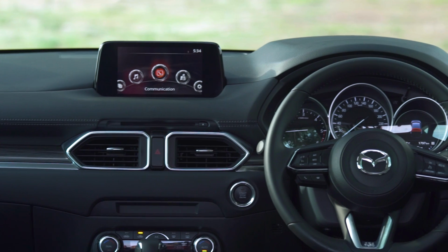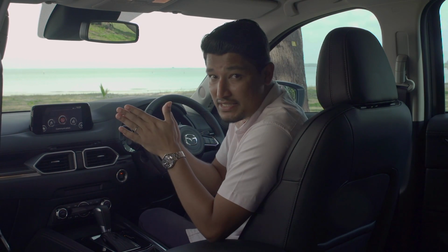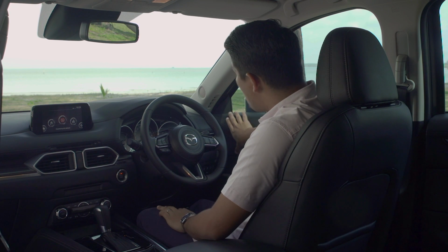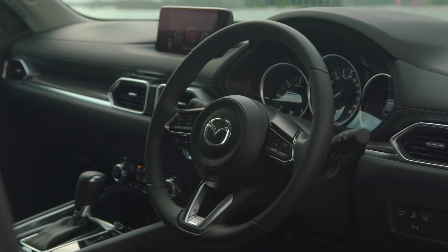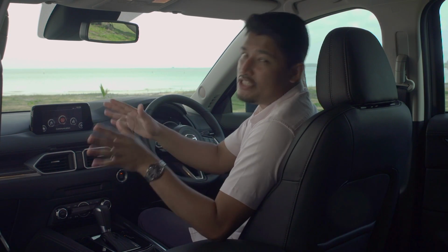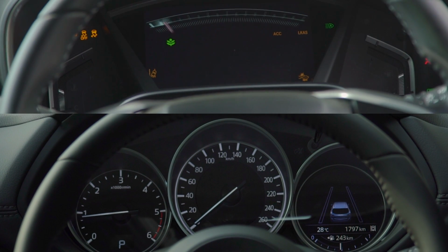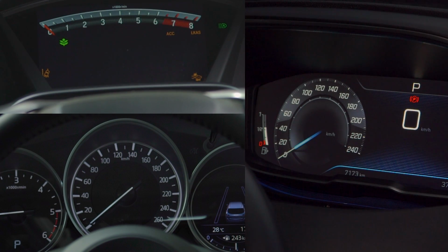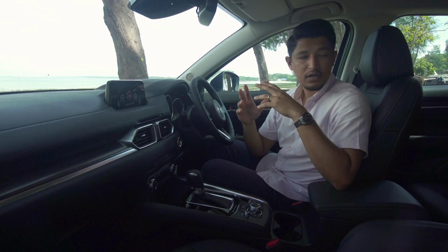Now the Mazda sits somewhere in the middle. It is not as lavish as the Peugeot, but it is better than the CR-V. For example, the door cards over here, the upper part, they are all wrapped in leather and there are a lot of soft touch points throughout the car, even in the rear cabin. So in terms of build quality, this is top notch. Having said that, the analog meters look really old school now next to the fancy digital dials of the other two cars here. And the center armrest box is really small for an SUV.